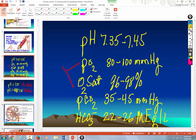Please, for the love of God, PO2 and O2 sat have no effect on pH. You can't look at those numbers and say, oh, that's an acidosis. The only reason that you look at PO2 and O2 sat is to determine if somebody needs supplemental oxygen or not. That's it. PO2 and O2 sat look at oxygenation of the cells of the body, of the blood. Where you determine acid-base balance is with PCO2 and bicarbonate. So watch. PCO2 is controlled by the respiratory system. Who's following? And what controls bicarbonate? The kidneys.